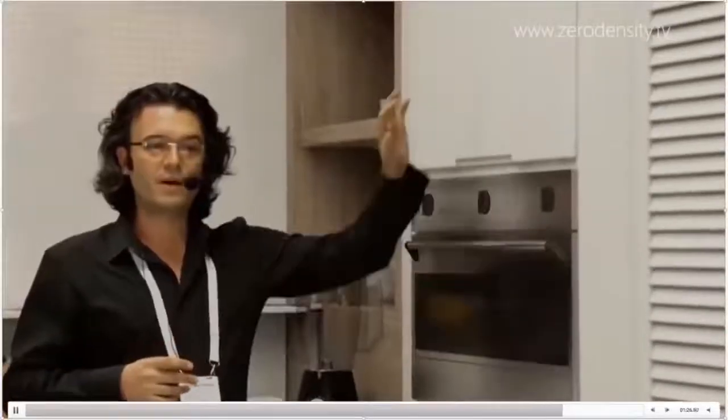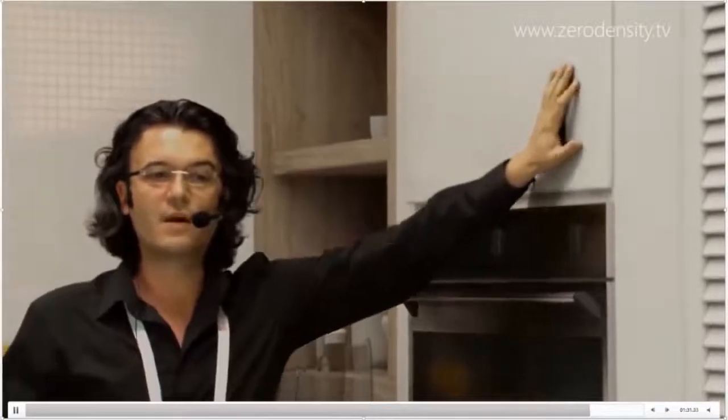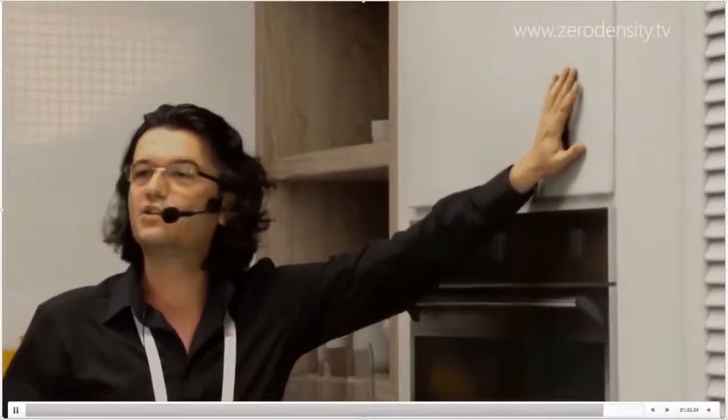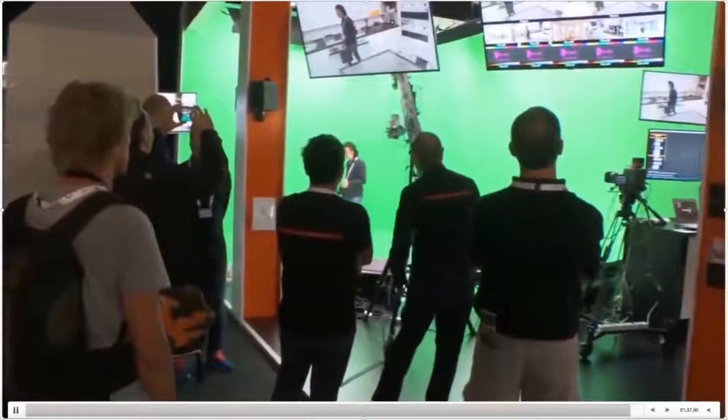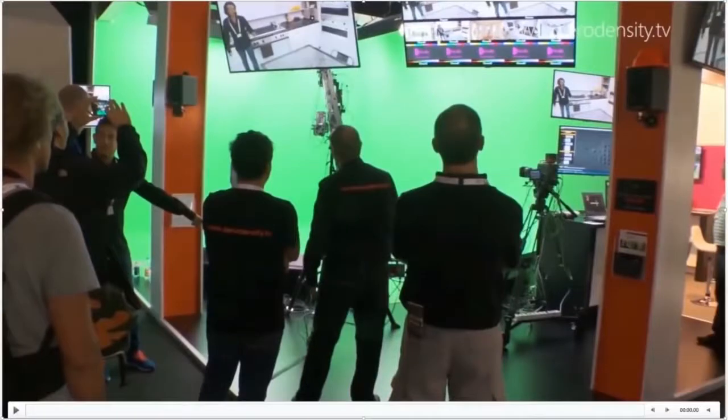And here you can see contact shadows, for example. Wow. And remember, this is all green screen. And the software that allows you to make that real-time green screen process is only $140.